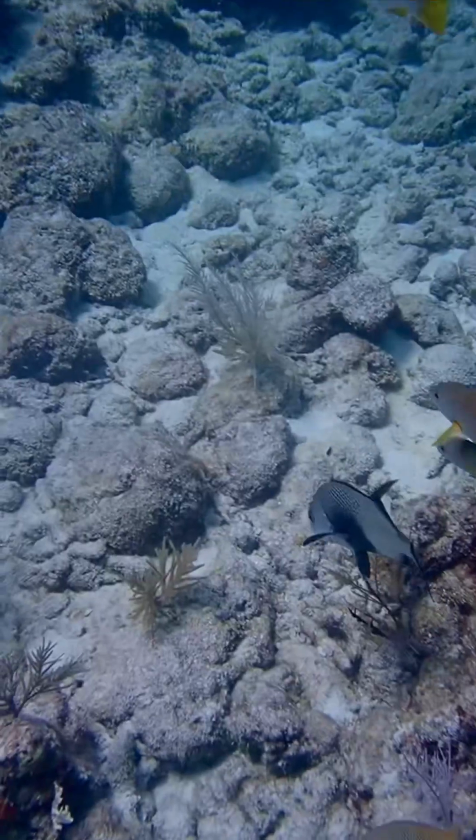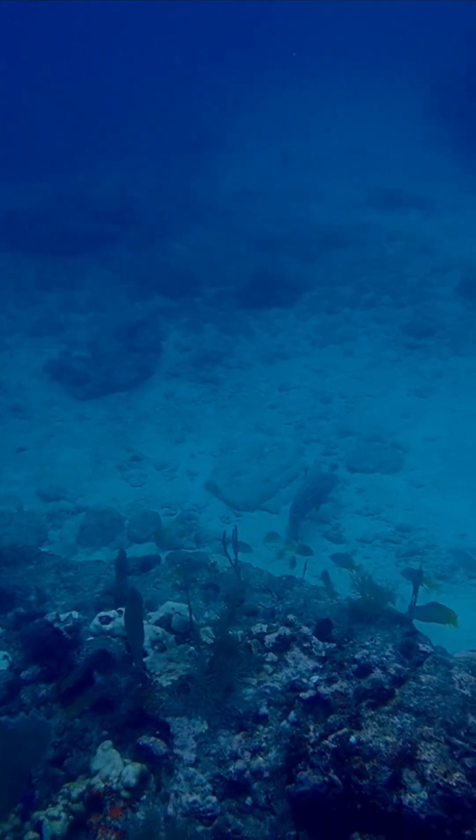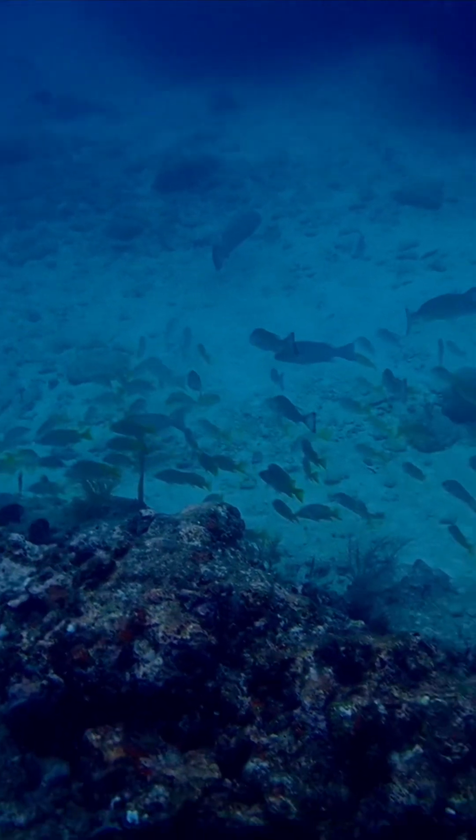This reef is protected, and you can definitely tell by the abundance of life. As I looked into the distance, I saw this awesome grouper. And then I spotted one of my favorite fish to see, the queen angelfish.